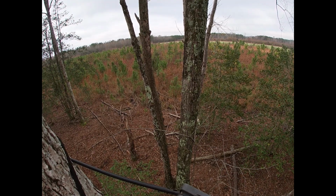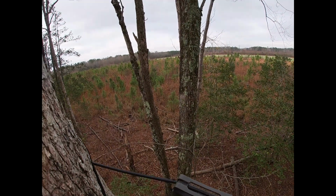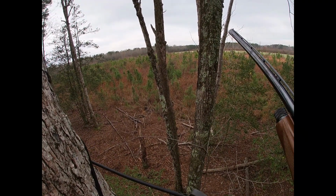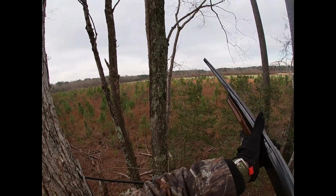Sometimes a deer will move right away. Sometimes a deer won't move unless the dog's right on them. But I've got to be ready, because if there's any deer in here, they're going to be busting ass. And I can't shoot them when they're in the field. I have to shoot them as they come through the tree line.